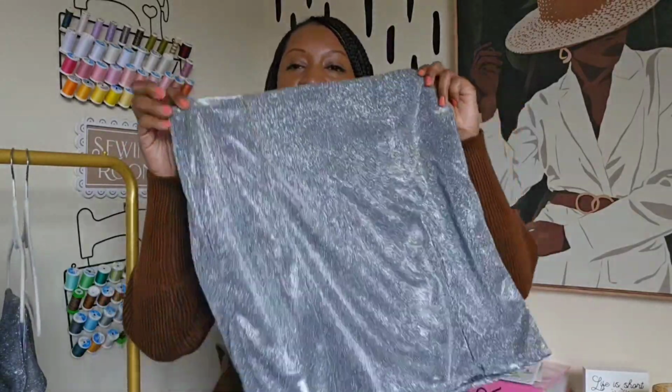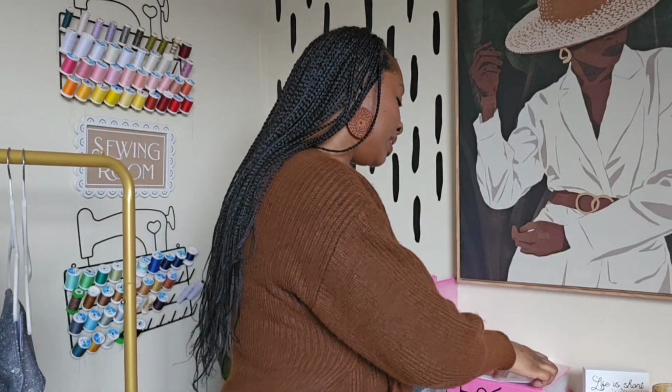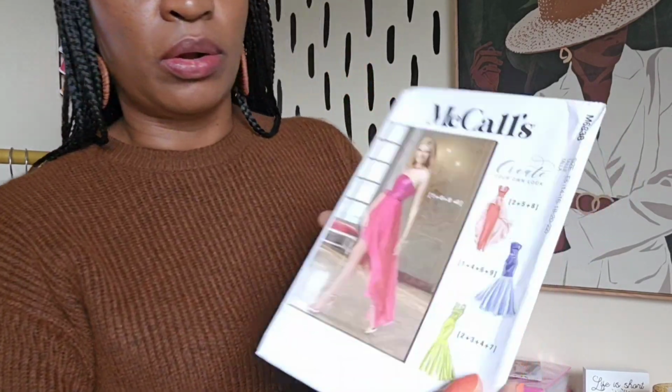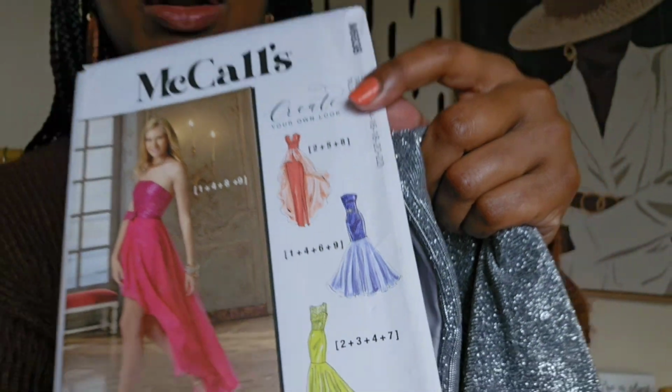So again, this is out of that pattern. It's a dress pattern, so it's one that you can mix and match the different tops and bottoms. I decided to just take the skirt out of this, and what I really like is that it's a paneled skirt. I'm not sure if you're going to be able to see it on here, but it's a paneled skirt, and I just find that those skirts are more flattering and you can actually fit them better. So I really love that I did that.